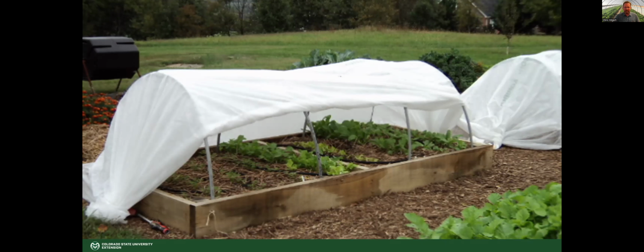Block style plantings, we plant more densely. There's more plants in the area, which means we're going to have more yield to harvest. Also, weeds are less of a problem due to plant competition from planting more densely. Soil quality is easier to manage with amendments, and the improved soil conditions will help increase yields as well.